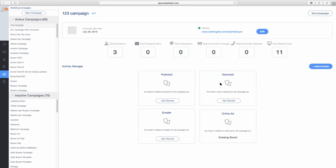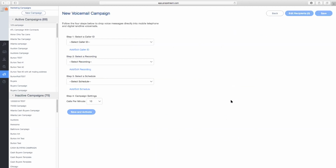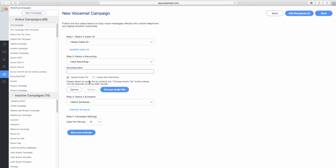The other 2 elements that we have in terms of marketing is the ringless voicemail drop. It's 4 simple steps. Add your caller ID, and this is what's going to show up on the missed call notification. Step 2, upload your own recording. So you can upload your own WAV format, or hit the create new recording button and we'll give you an 800 number and a PIN number. So you can just use your cell phone, call that 800 number, dial the PIN, and they'll do the recording over the phone for you.